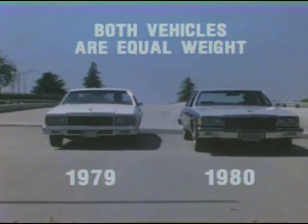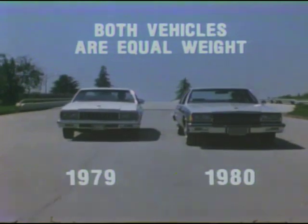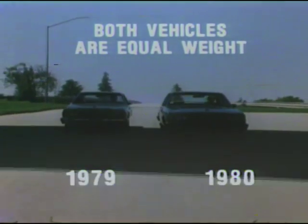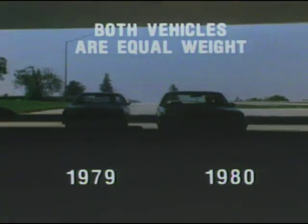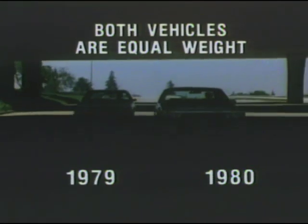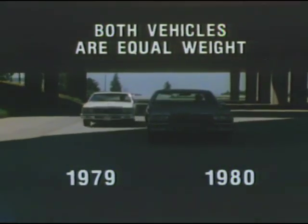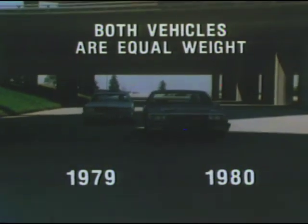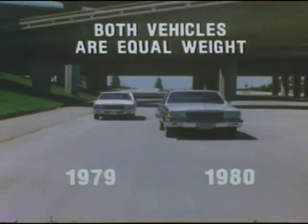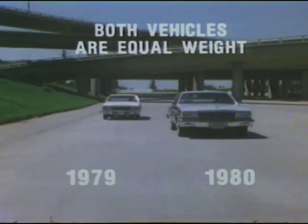To test the reduced friction and rolling resistance features we built into the 1980 Chevrolet, we ran this coasting test to prove that the 1980 model rolls with less resistance compared to a similarly equipped 1979 model. The drivers of both vehicles weighed the same. The engines of both cars were left running to maintain power steering and brakes. On signal, both drivers released the parking brake and off they went. As you can see, the 1980 does roll faster, a triumph of quality engineering over power-robbing rolling resistance.